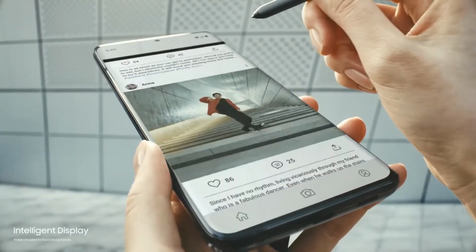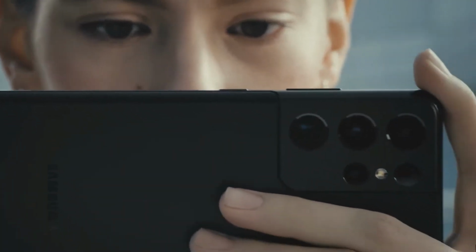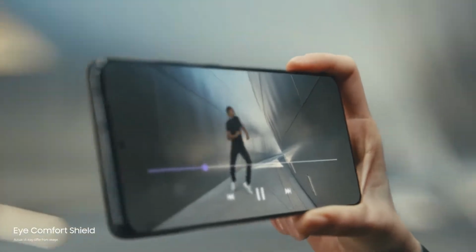Our smoothest display ever is also the most intelligent on a smartphone. 120 Hz refresh rate optimizes to what you're watching, while Eye Comfort Shield intelligently adjusts blue light for you.